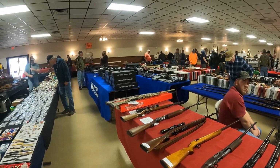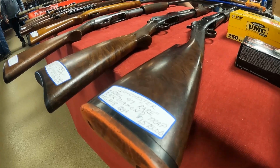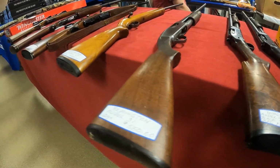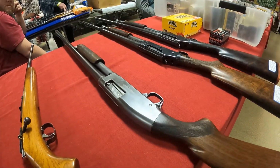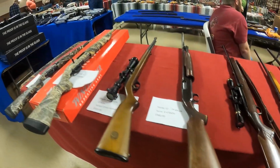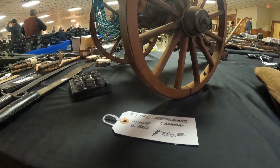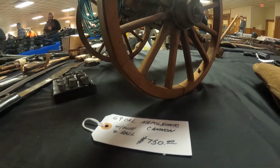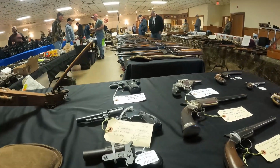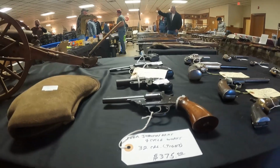Mind if I get a picture of these guns? Got a Winchester Model 97 Black Diamond Trap, 12 gauge. You're welcome. Actually, we can take care of it. Winchester Remington Model 31, 550. Winchester Model 47, 325, 22 caliber. This appears to be a functional Napoleonic cannon with fuse and ball, 69 caliber, 750. Well, I don't need it. Little 45, 410, Ducton 220, 375 for an Iver Johnson, 32 cal.